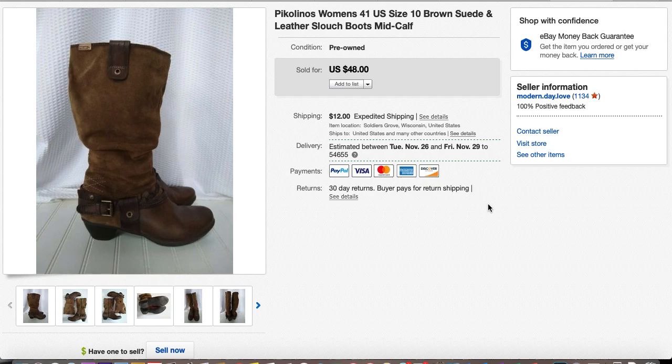And item 10, and then we'll do our bonus. So this is a pair of Piccolino's boots. I really liked the sort of slouchy look on these. I paid $11.61 for these at the consignment store, and that was with 90% off, so they had these priced really high for some reason. But I was okay paying that. Not the best profit margin, but I'm still happy with my profit.